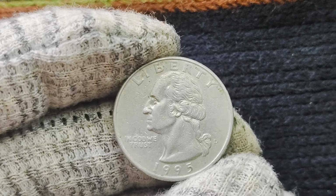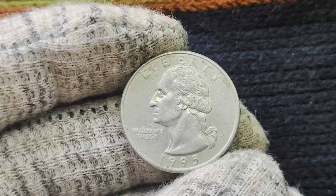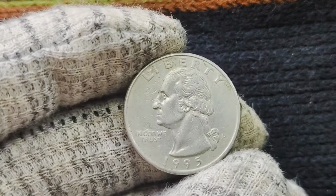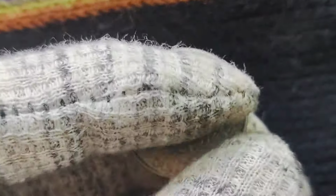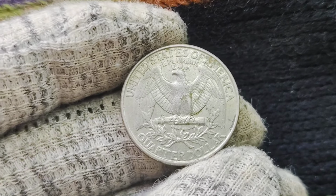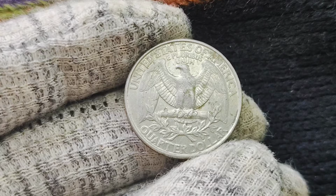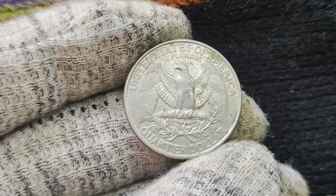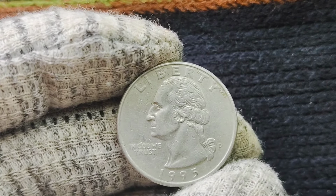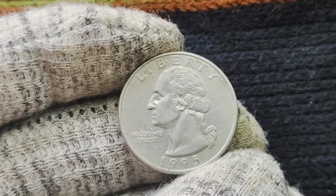But while most of these quarters are worth their face value of 25 cents, a 1995 D Washington quarter has made a name for itself due to a rare minting error that has skyrocketed its value. The 1995 D Washington quarter was produced by the Denver Mint, which is indicated by the D mint mark. Normally, these quarters are not worth more than their face value or a few dollars in excellent condition, but in the case of this particular year, some rare specimens have been discovered to be worth an astonishing $1.8 million.